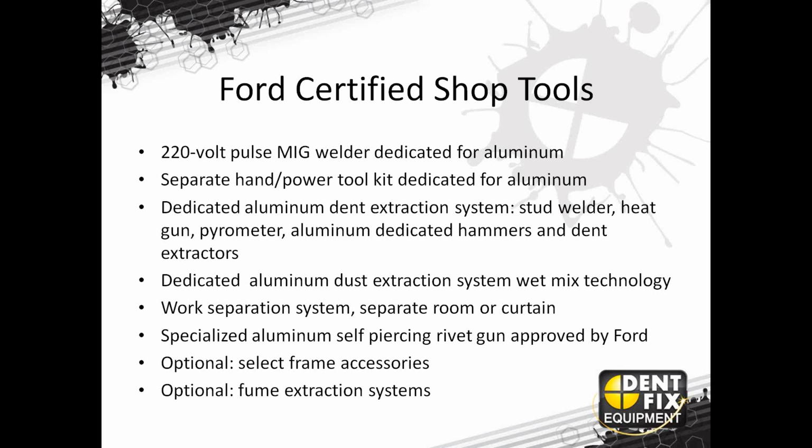So Ford has mandated that there are some very specific tools or types of equipment that are needed, and then there are some optional pieces. And so here's somewhat of a list. You have your pulse MIG welder for welding cracks back up if the damage has already gone through the panel too much and you need to weld a crack. A dedicated aluminum dent extractor, which is a stud welder, and then, of course, a heat gun to bring it up to temperature, a pyrometer, which is an infrared heat gun in order to measure the temperature.